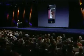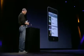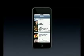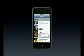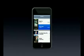So those of you that are familiar with the iPhone are very familiar with this, but for the millions and millions that aren't yet, this is a revelation in how to enjoy your music. So let's go back and take a look at some video. I've got some movies and TV shows here, and I've got some music videos and podcasts. I'm going to play Wild Hogs. Again, we play video in landscape.